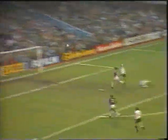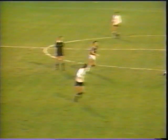Walford. Oh, a little touch there. Might let Robson in. A goal for Manchester United, Brian Robson. Well, that's the perfect end of a pretty miserable week for Brian. He scored in his corresponding match last season, and he scored the opening goal now with 26 minutes gone.